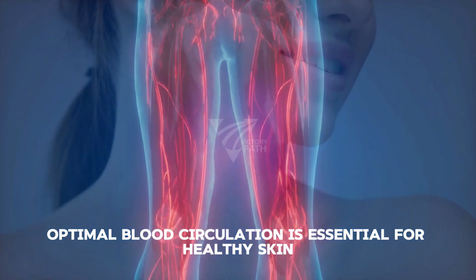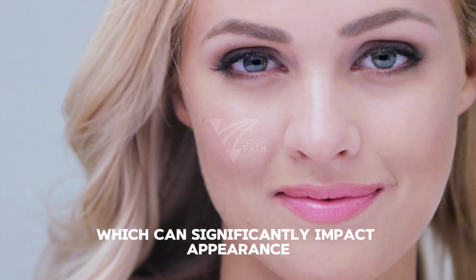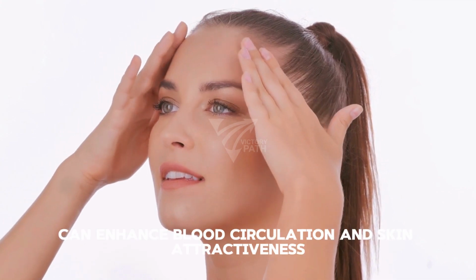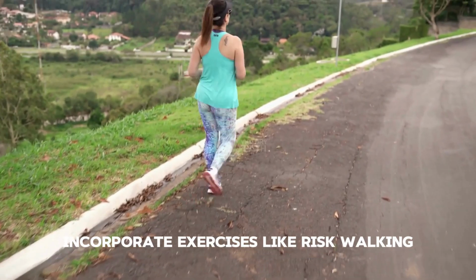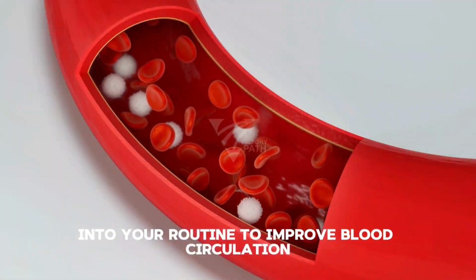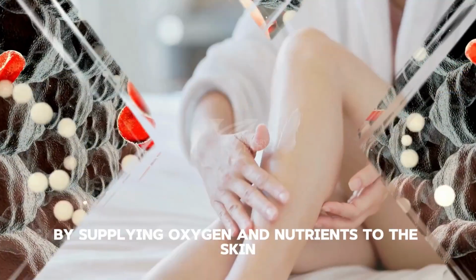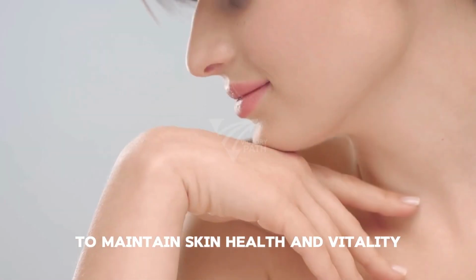Number 8. Prioritizing blood circulation. Optimal blood circulation is essential for healthy skin and overall well-being, which can significantly impact appearance. Regular physical activity, proper skin care, and a healthy lifestyle can enhance blood circulation and skin attractiveness. Incorporate exercises like brisk walking, jogging, or cycling into your routine to improve blood circulation. Exercise promotes cell renewal and regeneration by supplying oxygen and nutrients to the skin. Additionally, practice good skincare habits to maintain skin health and vitality.